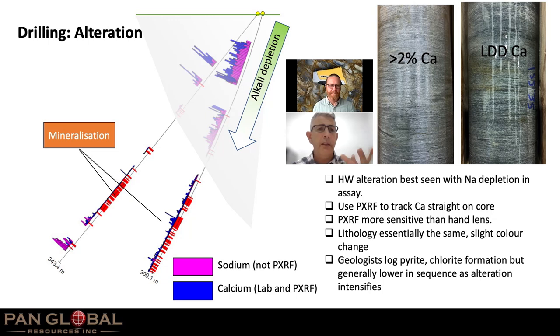It's the first part of the alteration process. Now, when we went back and had a look at the rocks, these two bits of core are from the same hole. We analyzed them both. One of them has greater than 2% calcium in it, and the other one has none. The portable XRF will not give us calcium. It won't give us sodium, but it will give us calcium. It will give us other elements. And if we understand our data and we understand that calcium is related to sodium in some way, you can pick elements on the Vanta that will help you out.